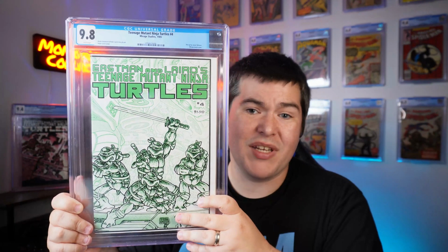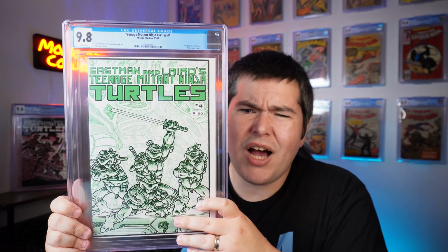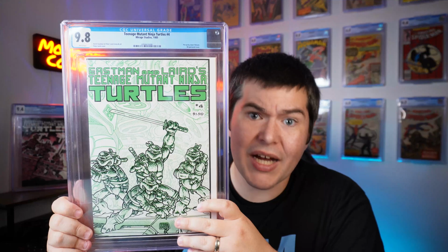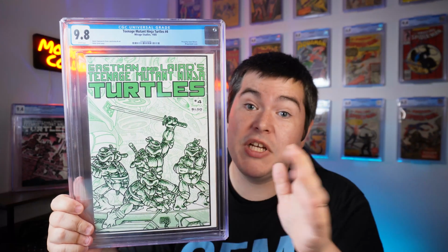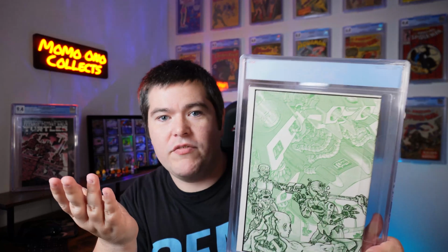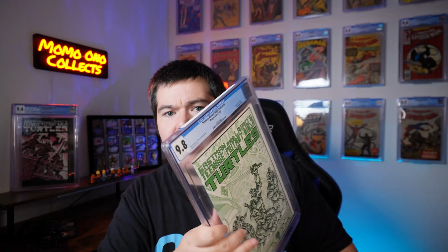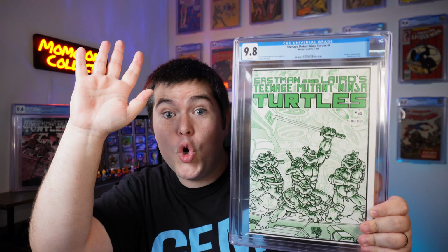The other reason I don't think the 9.9 grade should exist is, how can you really tell a difference between a 9.8, a 9.9, and a 10? Please tell me what that looks like, because apparently a 9.9 can have spine ticks. Looking at you, Giant Size X-Men #1. We get 9.6s all the time. Raise your hands out there if you've gotten a 9.6 from CGC with no grader notes. So apparently they found nothing wrong with that book, but they still graded it a 9.6.